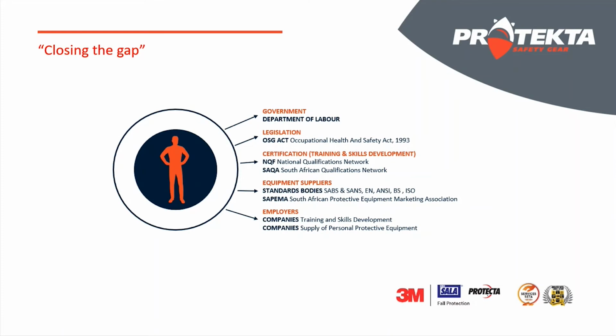And of course, you've got your employers as well. Obviously, the company itself. They talk about training and skills development within the company, and the supply of personal protective equipment. Obviously, making sure that all these guys are part of the process. When you look at the approach towards working rights, all of these must be part of the process to make sure that they are aligned, the standards are being kept up to the required levels, the training is according to the requirements. And at the end of the day, the safety of the person is actually the focus point.